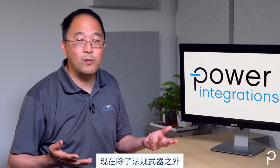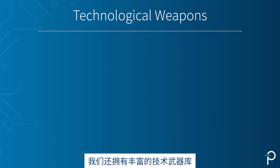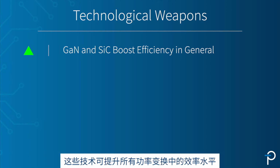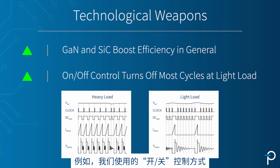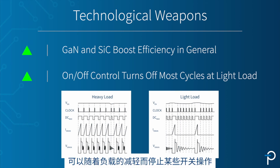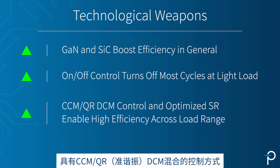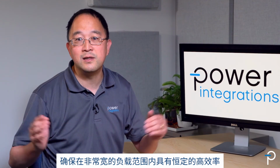Now, beyond the regulatory weapons, we also have quite an arsenal of technological weapons. These include power device technologies such as gallium nitride or silicon carbide, where efficiency is boosted in general for all power conversion. Now, more specific to controlling standby, we have innovative control technologies that allow us to optimize the power delivery based on the loading. So for example, using on-off control, we turn off switching as the load decreases. Similarly, there is also CCM/quasi-resonant DCM hybrid control using optimized synchronous rectification to ensure that there is high efficiency across a wide load range.